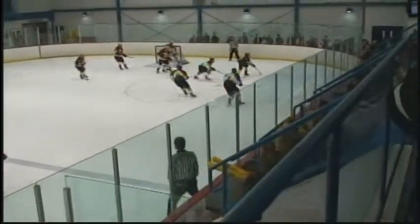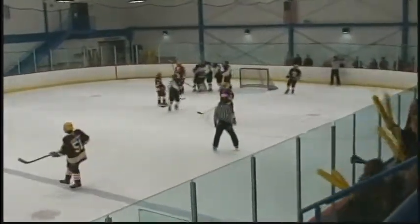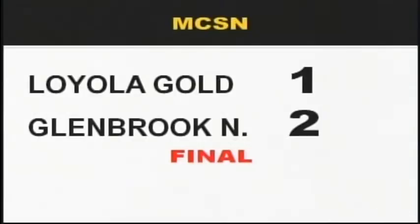Less than a minute to go here in the period. And that'll do it. And Glenbrook North beats Loyola 2-1. So Glenbrook North defeats Loyola Gold by the score of 2-1.